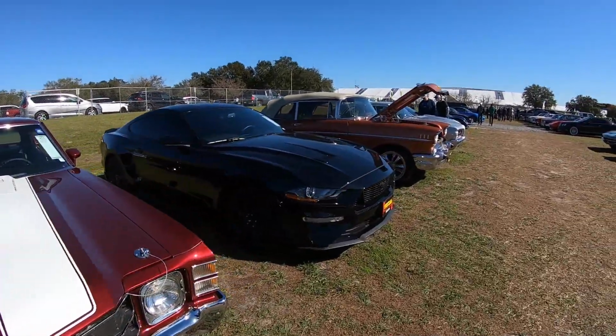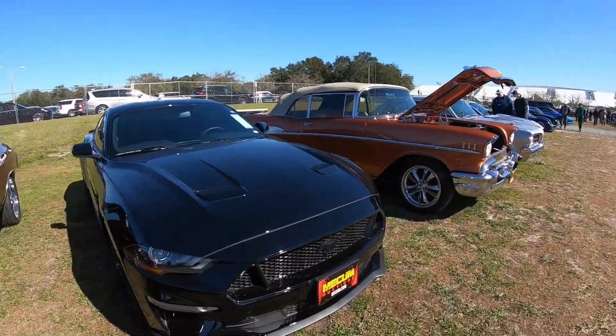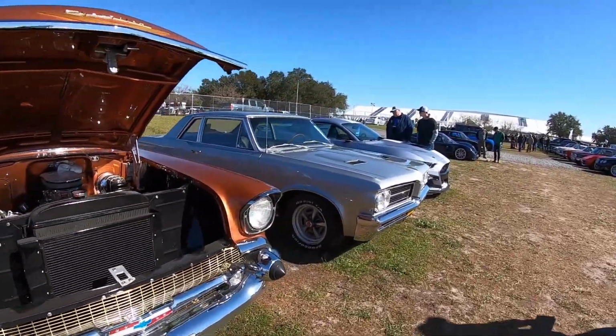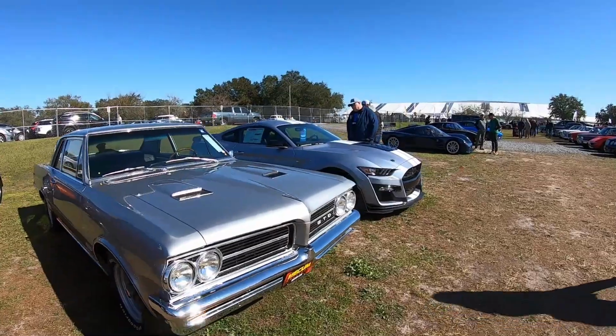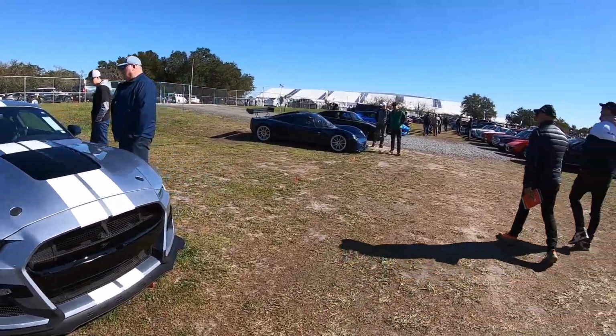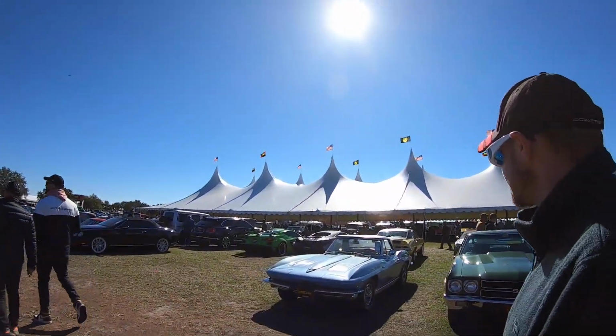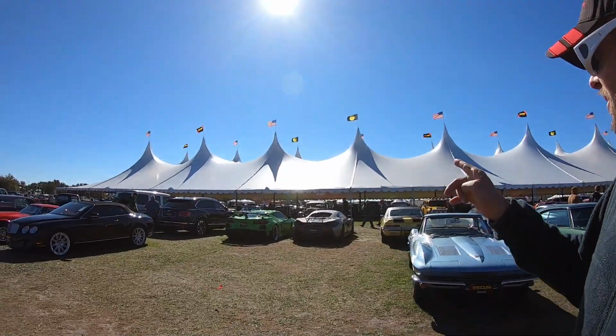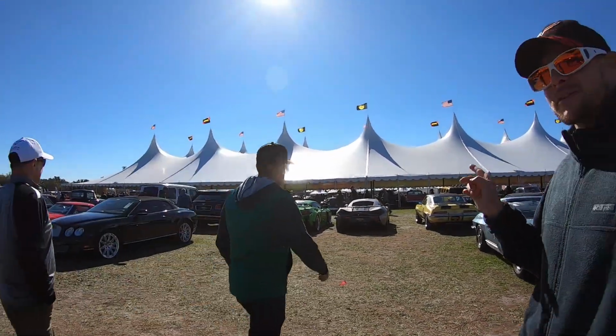Nice. That's an EcoBoost there. Yep. What was special about that? The GT500. Oh yeah, this is the one we saw earlier, so they just moved it. Yep, that's the same color there. Ooh, a green C8. That one's had some serious modifications done. I think we know whose that is. We'll have to go look at it.